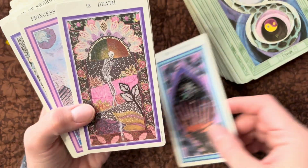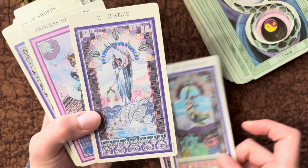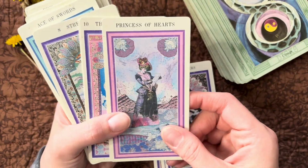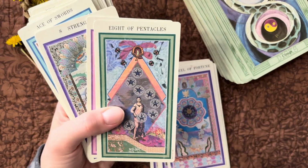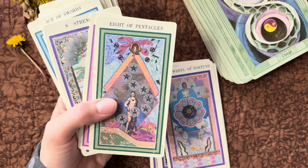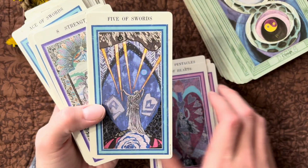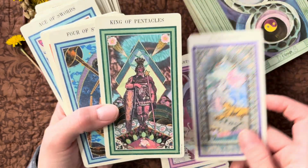And this is my copy that I modded. I put Mod Podge on top, and then I trimmed it so that it was level, because this copy could usually have rough edges where they're not perfectly symmetrical, and it's kind of hard to riffle shuffle it, but now it's easy to shuffle.